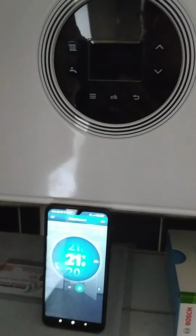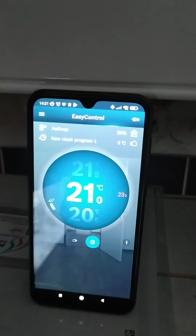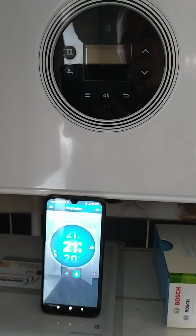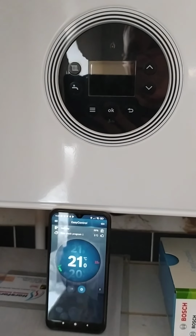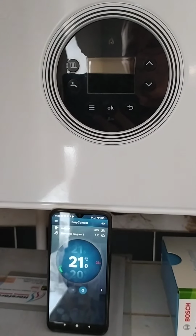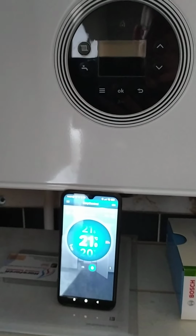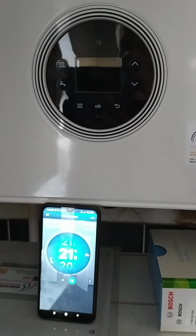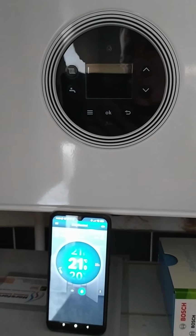So it looks like the boiler's gone off. The app's showing that it's 21 degrees, actual 23 degrees required. So it looks like, as a result of putting the hot tap on, the boiler is now not working on central heating. So I'm going to pause this, and if it comes back on, then I will start recording again.